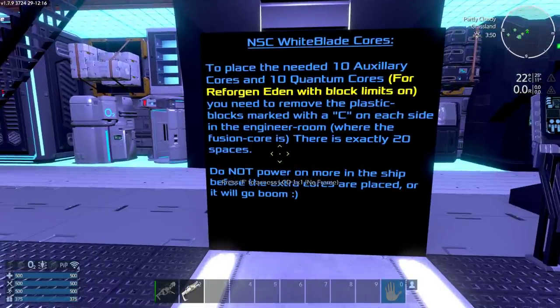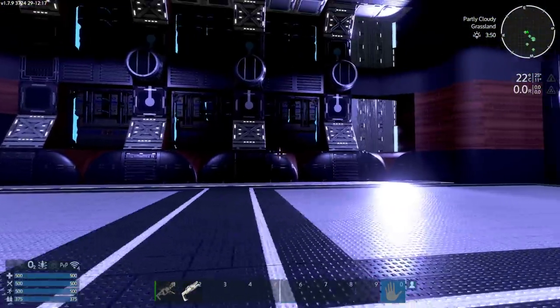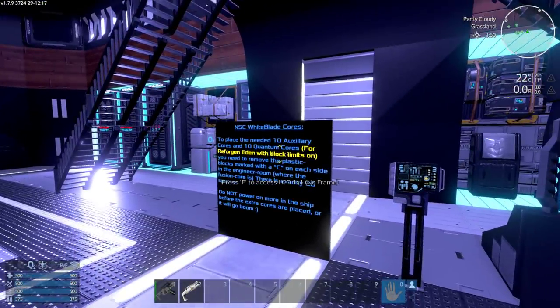And here's the rundown. So you need 10 auxiliary cores and 10 quantum cores, which is now the limit for Reforged Eden. Okay, so that's good to know on my part too. I heard this once before, but there is a limitation now on how many aux and quantum cores you can put in something, so you can't necessarily have a ship with like 300 turrets in it any longer, because you'll still run out of CPU even in Reforged Eden. It's not a big deal, because 10 of each of these is a lot of CPU.